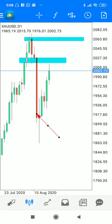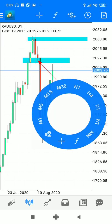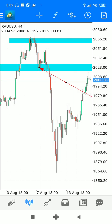Right now, what is happening is that it's an inside bar. Actually, it's an inside bar breakout, but it's now reaching towards a broken support. This is a rally base drop here. This is a base and drop in the H4. You can see that this is the drop base drop here in the H4.